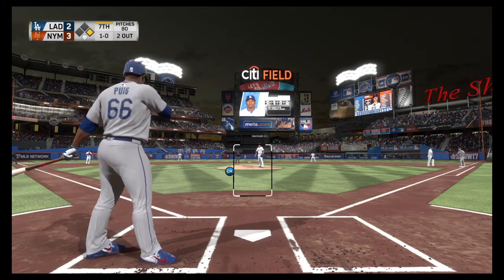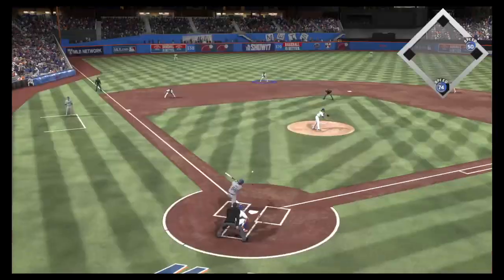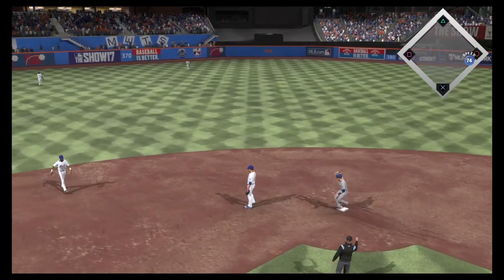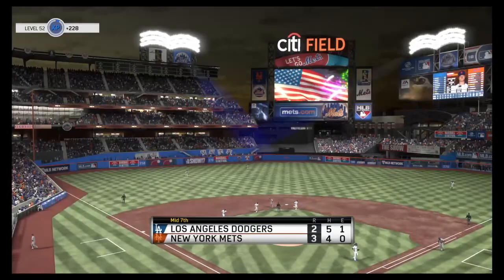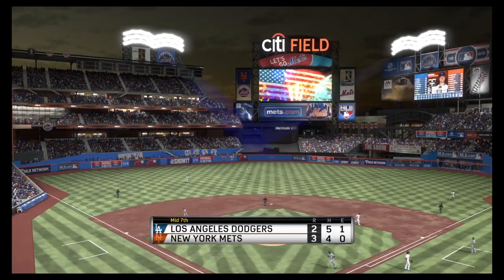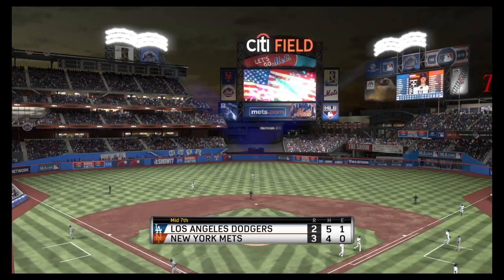He'll start him here with a changeup, but it's taken for ball 1. The 1-0 delivery. Hard on the ground towards short. Fielded cleanly. He'll go the short way to Walker at second for the force, and that ends the inning. So a run on 2 hits, no errors, and a man left. Seventh inning stretch time here at the ballpark. It's the Mets 3 and the Dodgers 2.